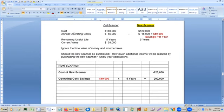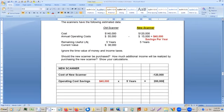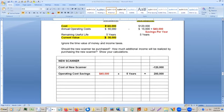Okay, there's one other cost we need to take into account, and what is it? Or one other dollar amount, I should say. It's a choice between this one and the current value. This is the cost we originally paid for it. It doesn't say when we paid for it, but sometime in the past we paid for it. And this is the current value of the old scanner, so this is what we could sell it for today. Which one of those two are we going to want to take into our calculations?